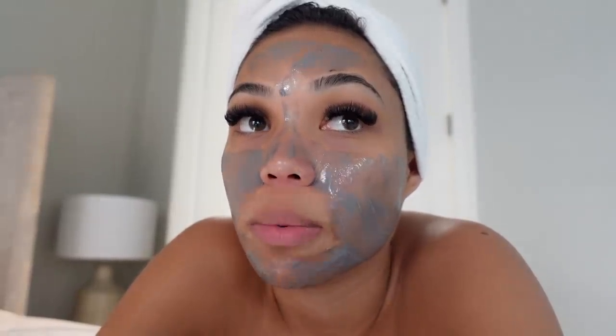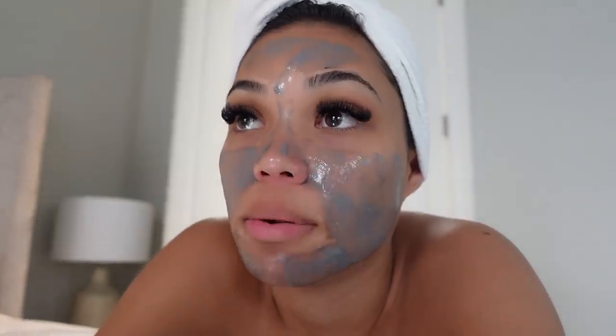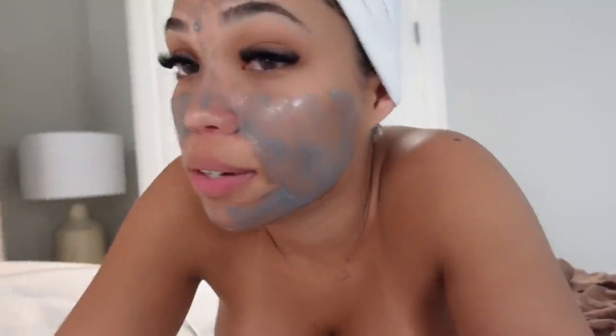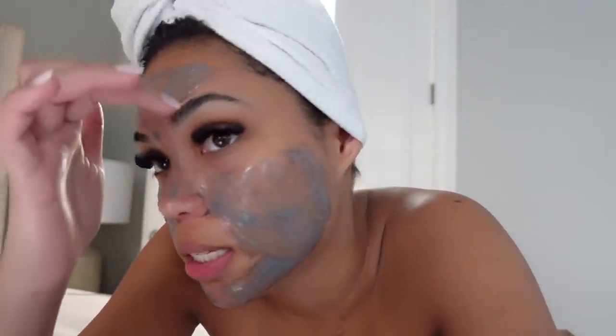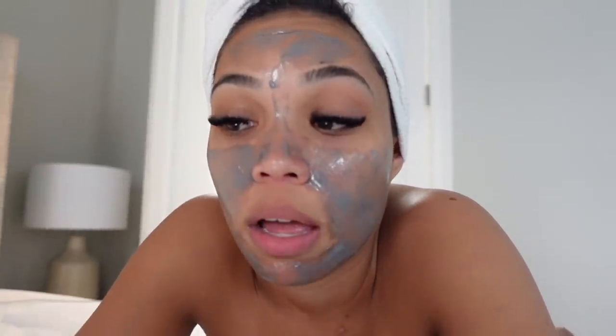It says there's an instant noticeable difference once you take the mask off. They said it's nice and glowy, so we gonna see. But it is very much tingling. It's giving a cooling, tingling, burning sensation. And I was so nervous because I was like, oh my gosh, I'm about to mess my face up again. So we still gonna have to see when I take it off. But yeah, I'm gonna leave it on there for about 10 more minutes because it's already been like 5. I just wanted to give you a little tea. And if y'all have used it before, let me know how you like it.